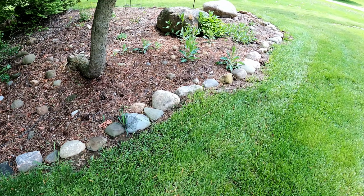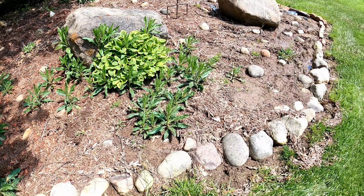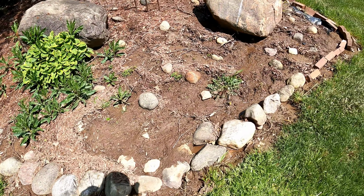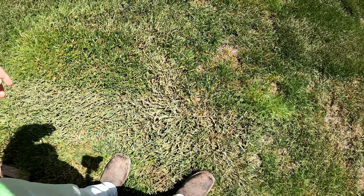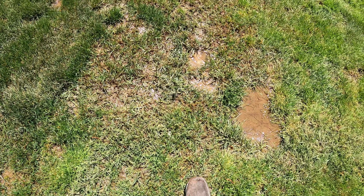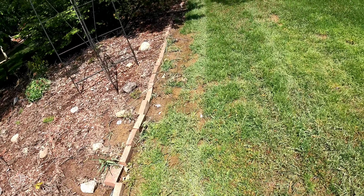All right, guys, so estimating a big mulch job here real quick. You can see the thistles really coming in. You can see how wet it is. I mean, that's what we're dealing with right now in Ohio. So, huge bed here.